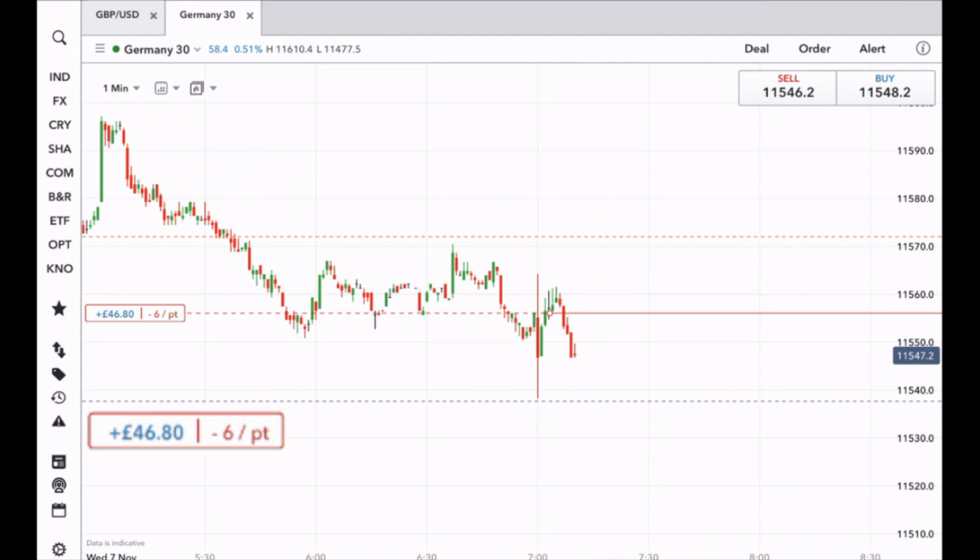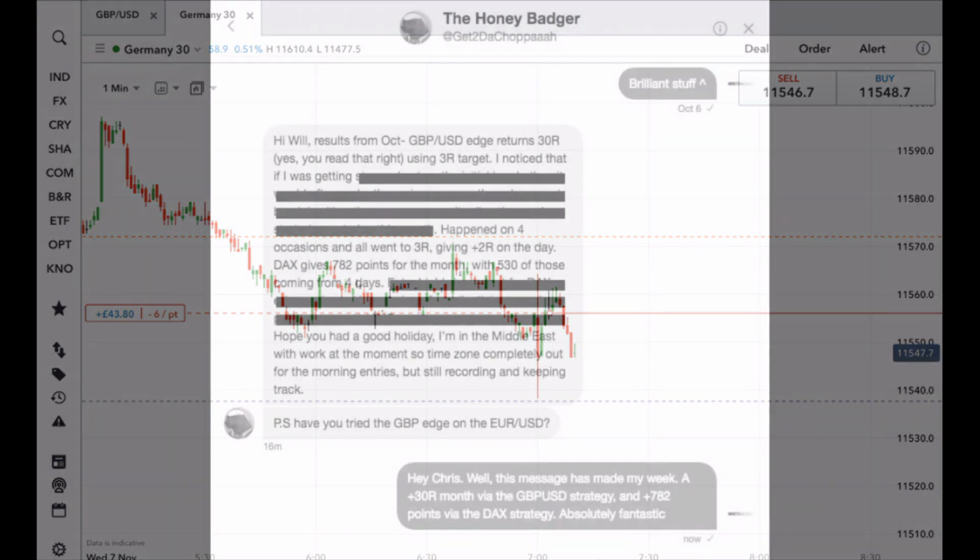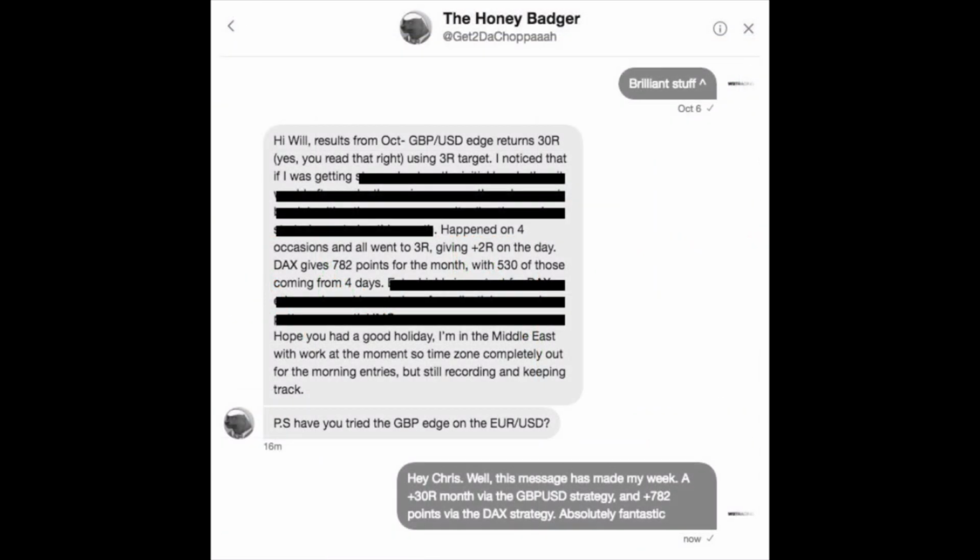Or all you need to do is learn the setup and trade it. It really is as simple as that. And if that sounds too good to be true, I'm just going to share with you really quickly some feedback from trader Chris, who's one of the traders that learned my pound dollar strategy and the DAX strategy that we're trading right now on screen.